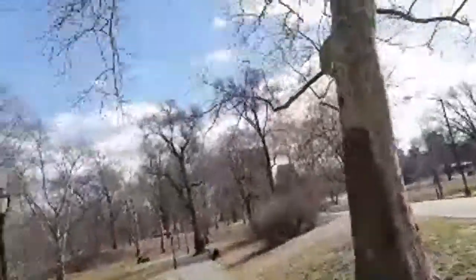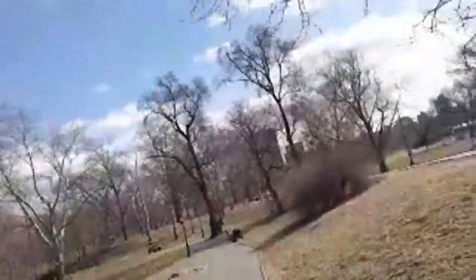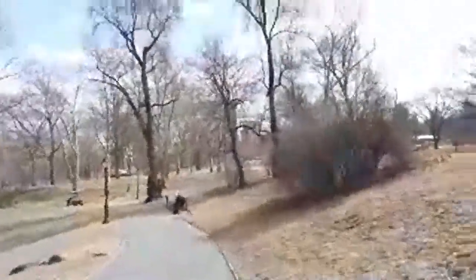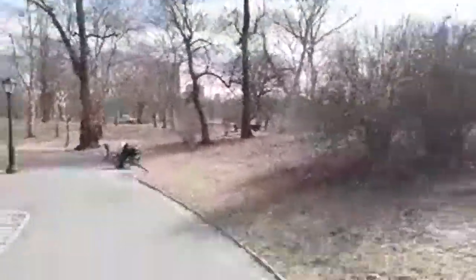It's kind of cold and windy out today, so if I keep up a brisk pace and navigate well enough, I might get across the park in less than 10 minutes.